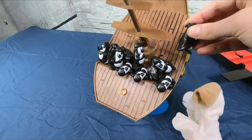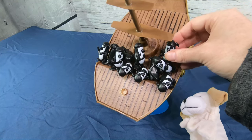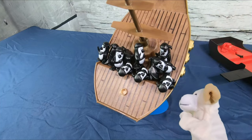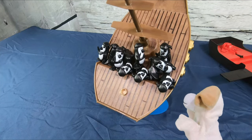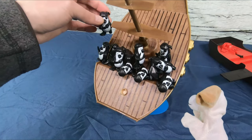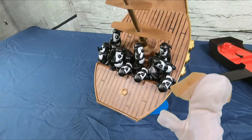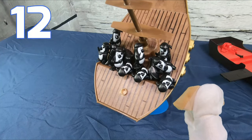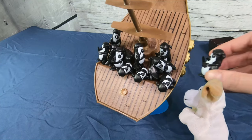I don't know if this is going to work after all. Maybe I can kind of squeeze them on top of each other here. You are stacking the penguins. 11. It seems to be working. Let's just keep going with it. I'm curious to see what'll happen. That is 12. Well, I never thought we'd get this far. Let's just keep on going.